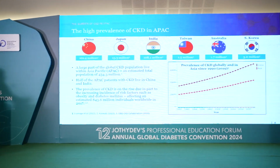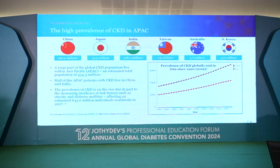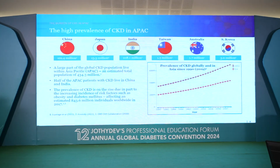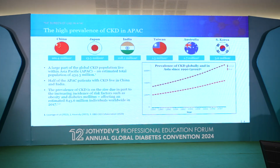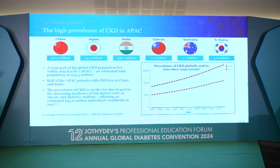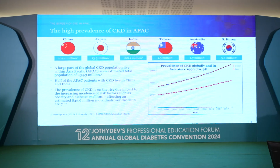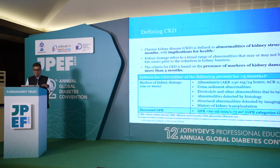There is a high prevalence of CKD in the APEC region, particularly in China and India. All of us know that diabetes is a condition affecting 101 million people in India, but you will be surprised that we have a CKD problem too. If I take everyone with a high urine albumin creatinine ratio and put them in the category of chronic kidney disease, the number is 108 million. So to our surprise, it is more than what we have for diabetes in our country.